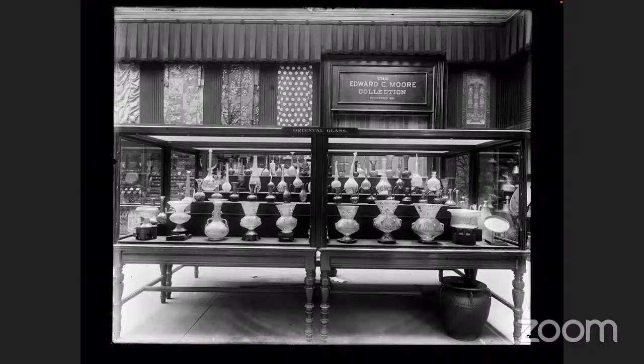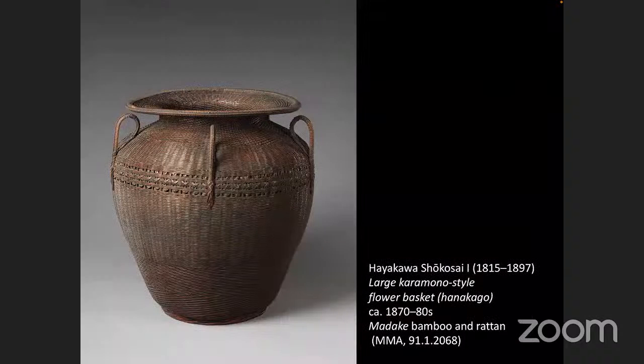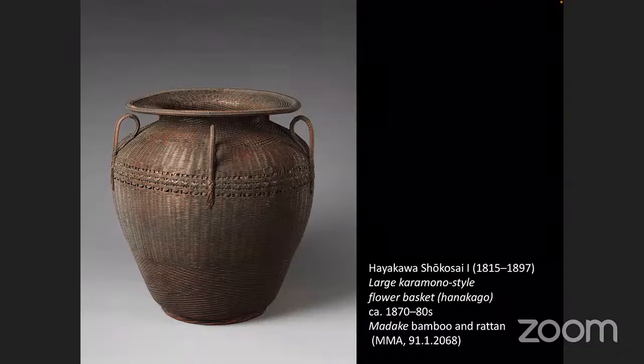And I would like to call your attention to a big bamboo basket, which you can see under the vitrine on the lower right side of the slide. It's a big, beautiful basket. And for several years, nobody displayed this artwork. It was in our storage.